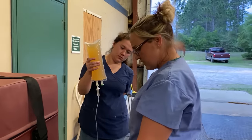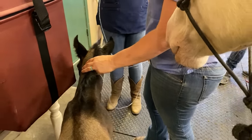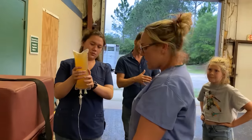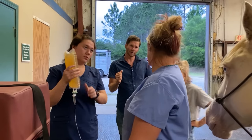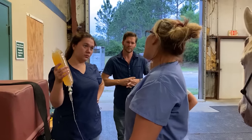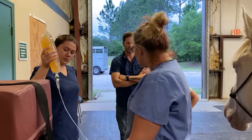So what is in this bag? Lactated Ringer's solution. We've been trying to feed him every hour, because that's what Dr. Lee said. Is it better to do every 2 hours? Slowly we'll start to space them out. The first few days I usually try to do about every hour to 2 hours. Now, I won't wake him up to eat. If he's sleeping, I don't wake him.